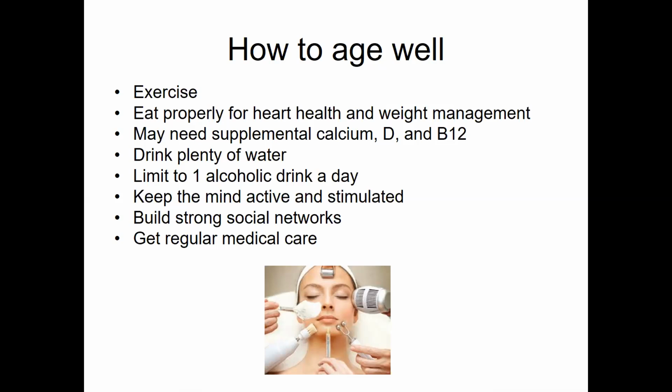If we can keep our blood pressure down and our cholesterol down and our weight down, we would really go a long way in preventing a lot of the chronic diseases that are so problematic. We also probably need supplemental calcium, D and B12 as we get older, drink plenty of water, and limit our alcohol. I didn't talk about this, but there's the mental health aspect and how powerful that is, keeping our mind active and stimulating and building strong social networks. And of course, as always, getting regular medical care. So hopefully the more we do these things, the happier we will be as we get older.